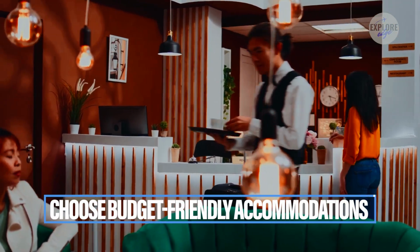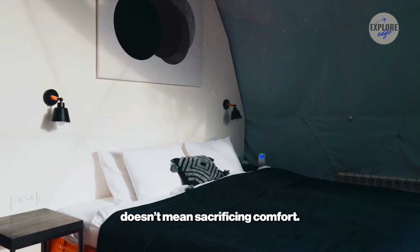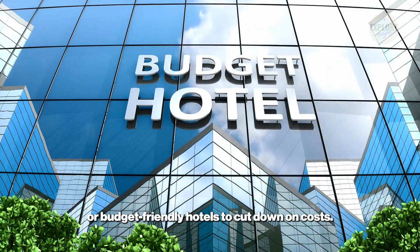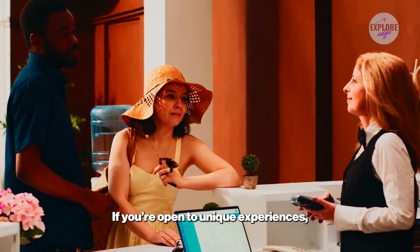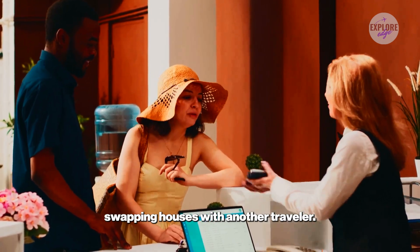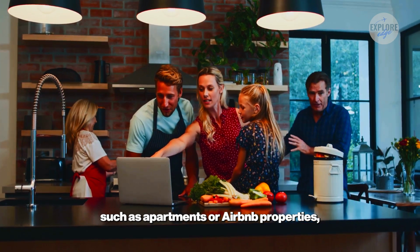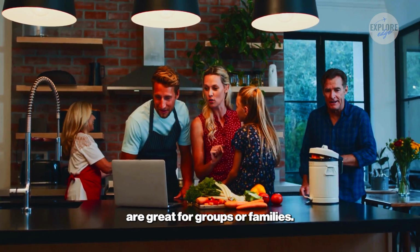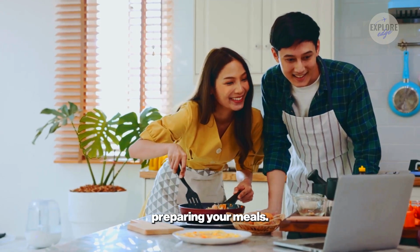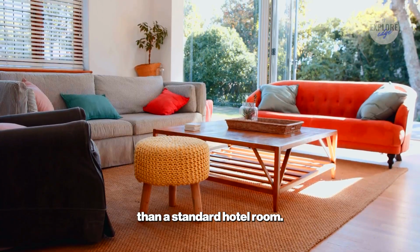Choose budget-friendly accommodations. Finding affordable accommodations doesn't mean sacrificing comfort. Explore options like hostels, vacation rentals, or budget-friendly hotels to cut down on costs. If you're open to unique experiences, consider staying in a homestay or swapping houses with another traveler. Vacation rentals, such as apartments or Airbnb properties, are great for groups or families. They often come with kitchens, allowing you to save on dining out by preparing your meals. Plus, you'll enjoy more space and a homier vibe than a standard hotel room.